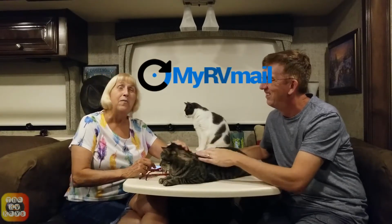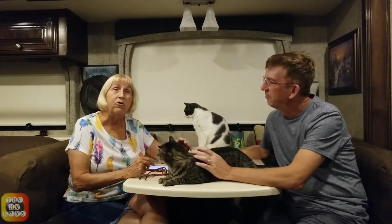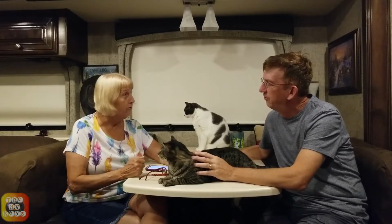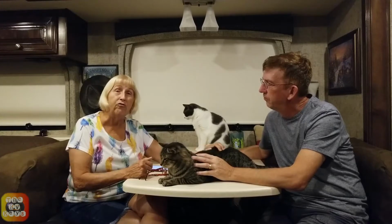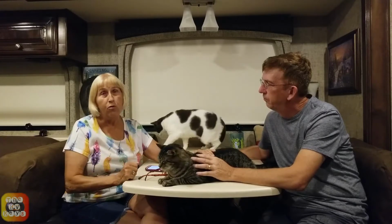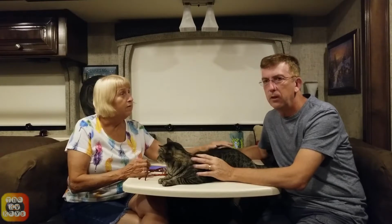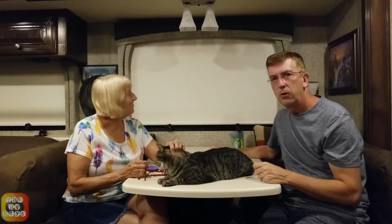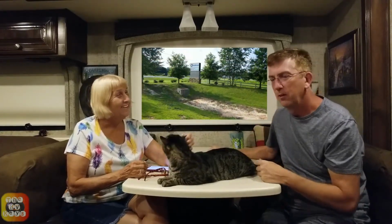But the RVMail service will actually let you see what mail you get on your computer, laptop, or your cell phone. They have a nice app, and you can actually choose whether you want to have your mail forwarded, whether you want to shred the mail, or if you think it looks like something important, they will actually scan it for you. Yes, and we'll put a picture right about there that will show you the app and what it looks like.